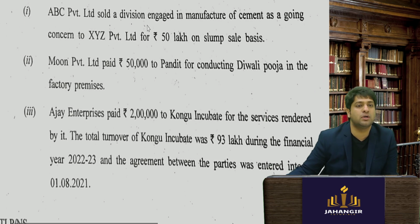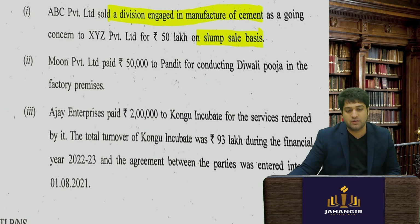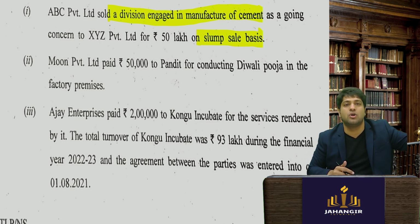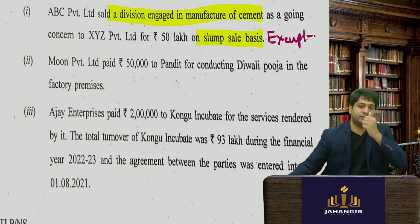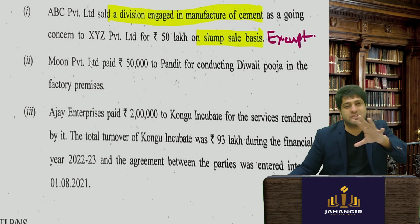ABC Limited sold a division engaged in the manufacture of cement on a slump sale. Now whenever an undertaking like demerger is happening and it is sold as a going concern, means L&T transferred, actually demerged one of its divisions to Aditya Birla Group. So that was like a slump sale of the business. So here it is exempt from GST. It is exempt from GST. That was called Grasim now. So this was just a very simple thing.